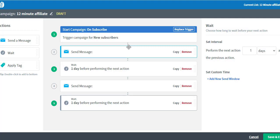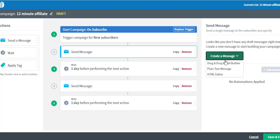What we're going to do is click on the first message, so just click on it. And then down here, you're going to see the green box that says create a message. We're going to create our first message. This is going to be our first email. Now, this has to be done before driving any traffic. If you don't have email follow-ups, you're leaving thousands of dollars on the table.